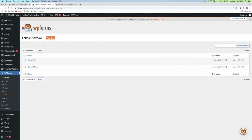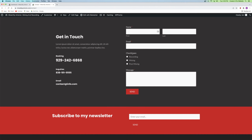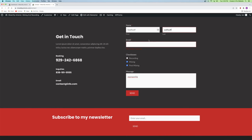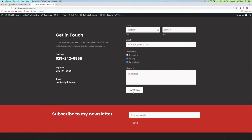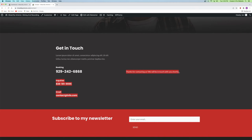So now that we made basically no changes to our contact form, we can close out of this tab right here, and you'll see any changes that you made will pop up here. You can actually refresh the page now, and you'll see that those checkboxes now appear. And so they can click on some of these and say, I want to do recording, or I don't want to do recording, but I want to do mixing and post-mixing. And then they can type out their message here and then click on send. And you'll notice that it's going to force me to do something here. So I could type out a name and an email at email.com, and then they can click send. Perfect. And then once they send, it'll just say, thanks for contacting us. We'll be with you shortly.